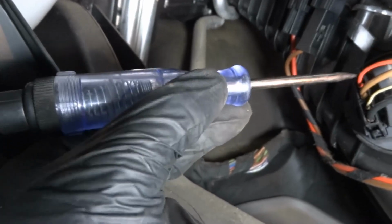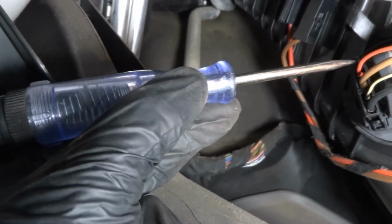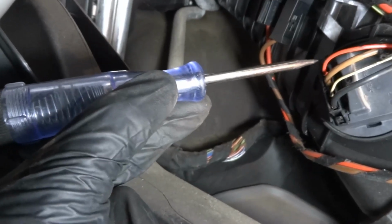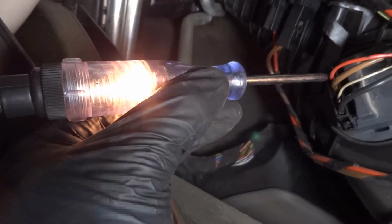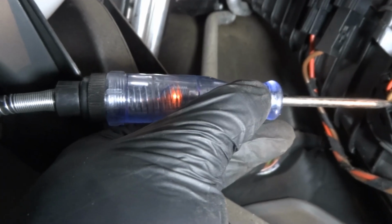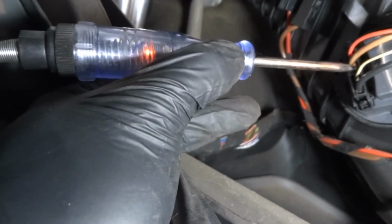So now let's test the other one. So the other one should have enough current flow on it. So when we touch this second one, our test light is going to be pretty bright. So right there. So first one is good. Second one is also good. Although it's dim, so there isn't enough current flow there, so we're good.